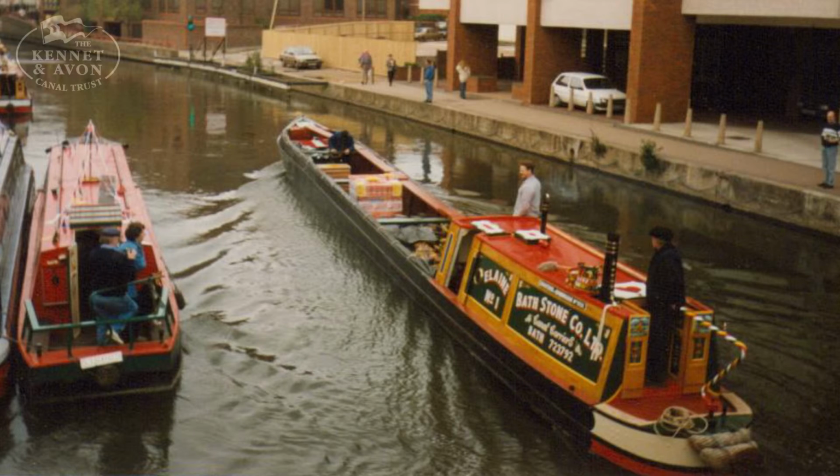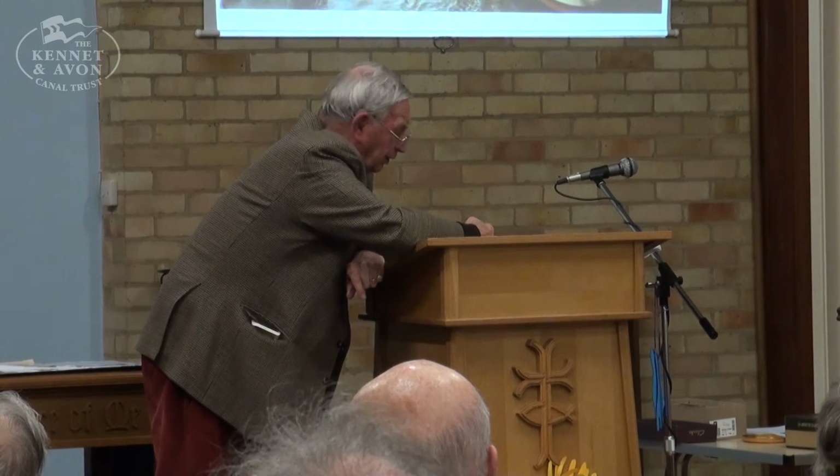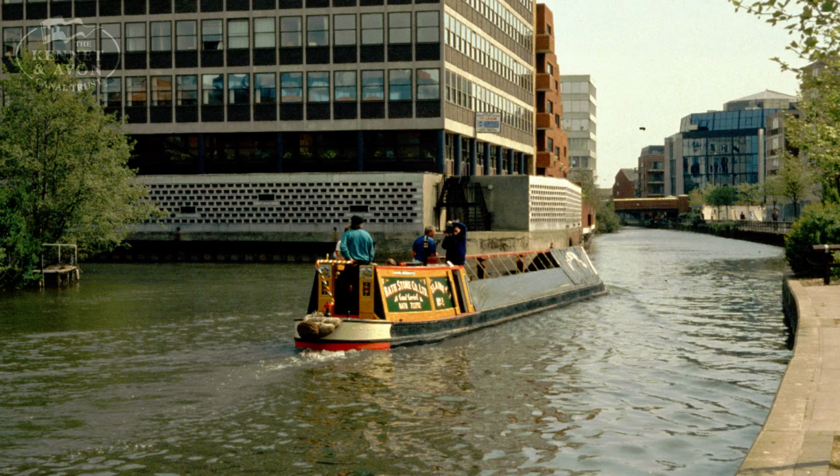The narrowboat on the right is Elaine, which was taking stone from Bath Stone to Windsor after the dreadful fire. And I think we borrowed them on another occasion to take a token load somewhere. And that one is where she's on her way to Windsor.